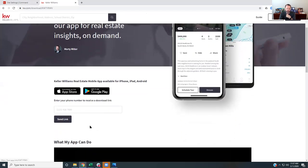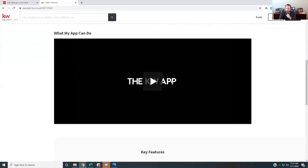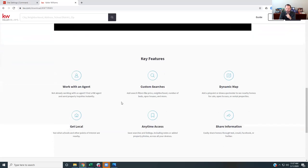If they're using a desktop or laptop, they can enter their phone number, and a link will be sent to their phone where they can do the same thing, be taken immediately to the App Store or Google Play Store in order to download. Additionally, you can see that there's a video in here about the KW app, and then key features listed about the KW app as well.